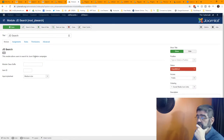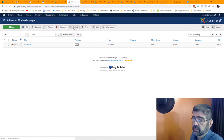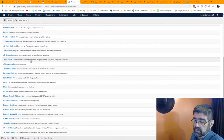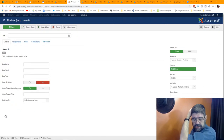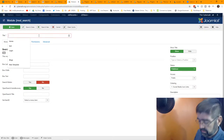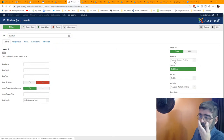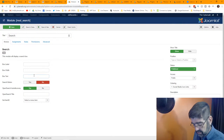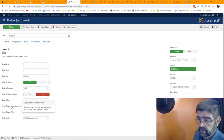This module allows users to search for Joomla donation campaigns. All right, so that's not what's in there. Let's do a new module, which would be search. I really like to go with that AlloGeal or whatever that new search is, where as you type it autofills in. But let's just try this here. I'm not even going to bother making it a module position. We'll go search for the box text. We'll use a search button. Oh, open auto search.